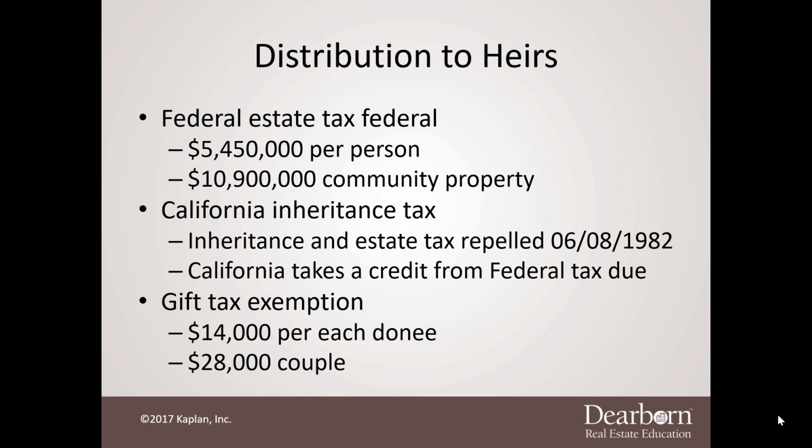There is a gift tax exemption presently. Say, for example, family members wanted to gift to a son or daughter, but it's limited to $14,000 per donee, so per person. If it's a couple, it can be $28,000, and that's tax free. You can take that money in. It's not earned income and it's not taxable.